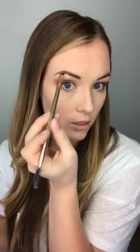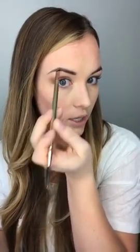Again, when you have the right tools, application is so much easier. So the foundation applies really simply with these brushes, and the eyeshadow goes on really well. The combination of good products and good brushes can't be beat.